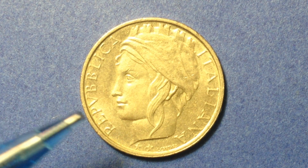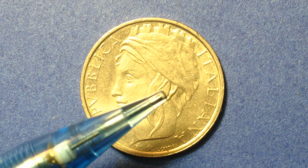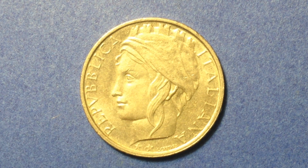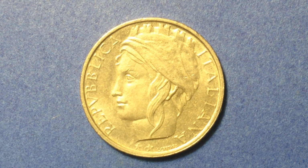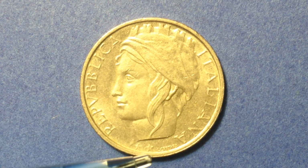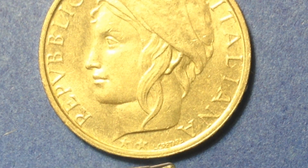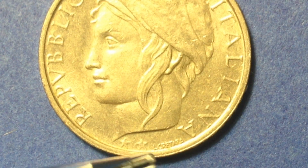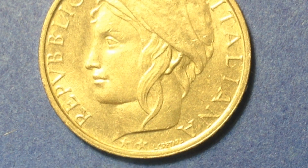She is facing the left. She has long hair, and it's tucked underneath a turreted cap. So we see this lady, she's got a cap, she's got some long hair, some of it kind of flowing out of the cap. We see Republic of Italy going around the outside of the coin. Then down here at the bottom, I'll zoom in so you can see this, is the engraver's name. The engraver's name is L. CRETARA. The initial of her first name right here is L, and then we see her full last name. So this coin is 100 Lire.